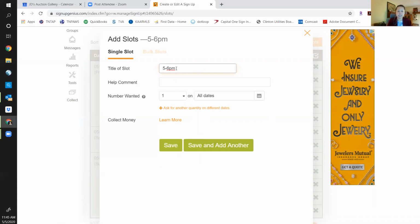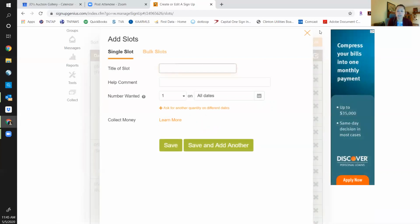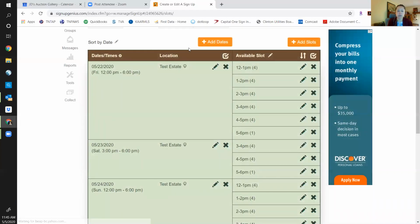Now you can title this slot, I mean, we do it by the hour. You can title it whatever you want, or in any type of convention you want. We don't put any help comments in there. I don't know why you would need to put a help comment, but that's there for additional information. Whoops, I didn't need to add that last one. There we go. So then going back, we have all of our time slots that are available.